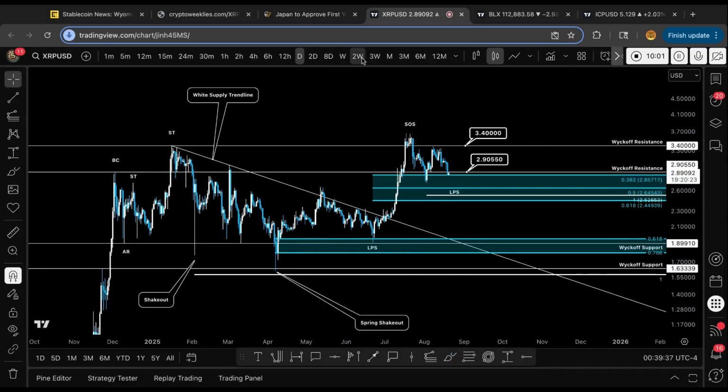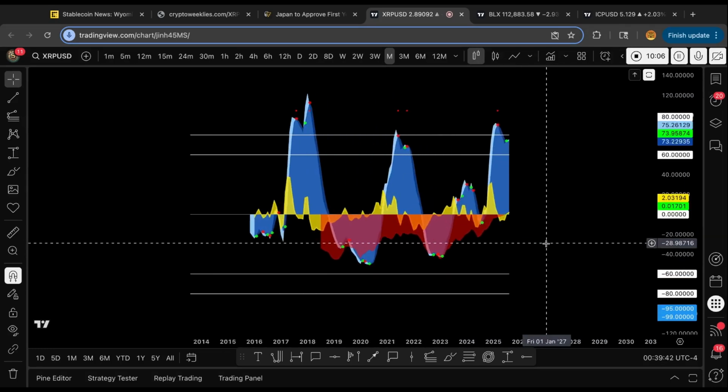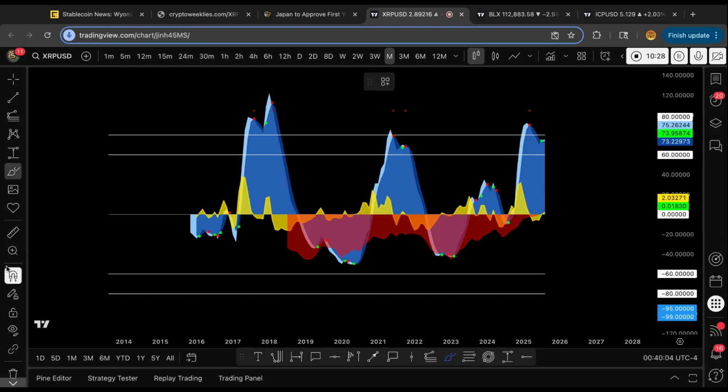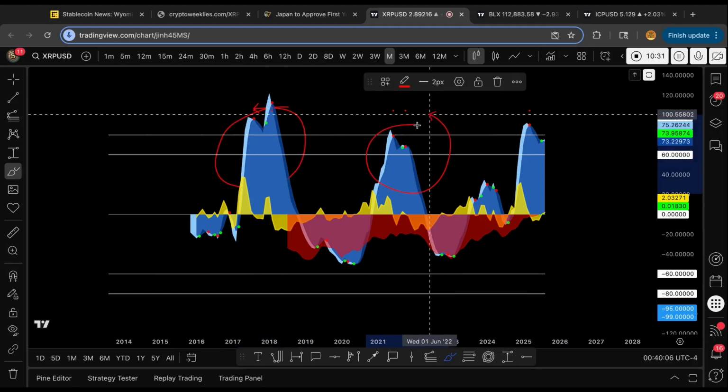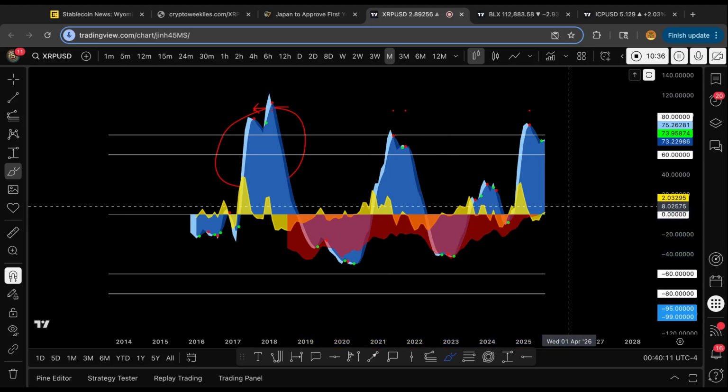Okay, so let's actually move into some indicators, starting with Market Cipher B. Now, I would be remiss if I did not show you guys a potential long-term bearish signal on XRP that could suggest the bull market top is already in for XRP. Brief overview of this indicator: the blue waves are the momentum waves, and the red and green waves are the money flow waves.